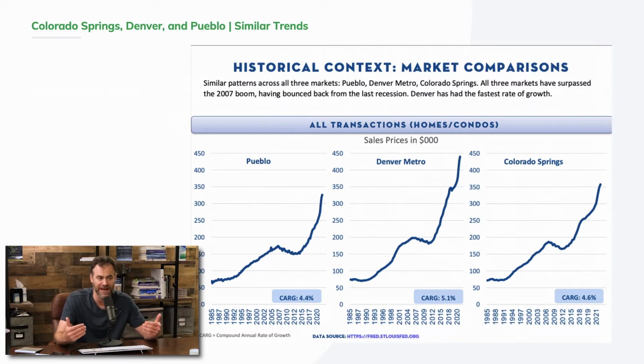All the trends are the same, and Denver is the most expensive, with higher rents and higher expenses. Colorado Springs is less expensive, with lower rents and a lower price point, and then Pueblo has a lower price point, lower rents, and lower expenses as well. Pueblo and Springs have slightly better returns than Denver, and Pueblo slightly better returns than Colorado Springs as a whole.